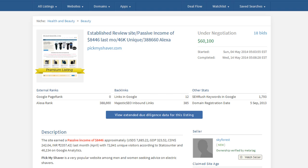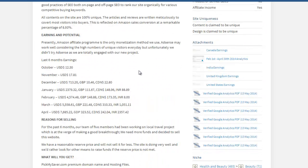But the reason I wanted to show you this is how profitable the sites are. This one, as you can see, $60,000 it's sold for recently. And I'm going to show you the site. Again, it's not my site, but if I scroll down, we can see, because it's a Flipper listing and they're looking to sell the site, we can actually see the Google Analytics, how much traffic they're getting, and the earnings off the site as well.